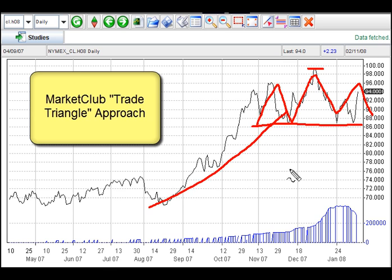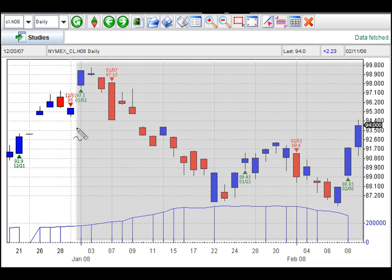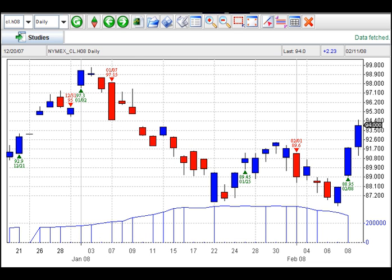So stay tuned. Okay, we're back, and what we're looking at is the crude oil prices from the beginning of this year. So right around here. I'm going to show you each trade and how we did. We came into the year actually long. So on the 2nd of January, which is right here, we got long crude oil.